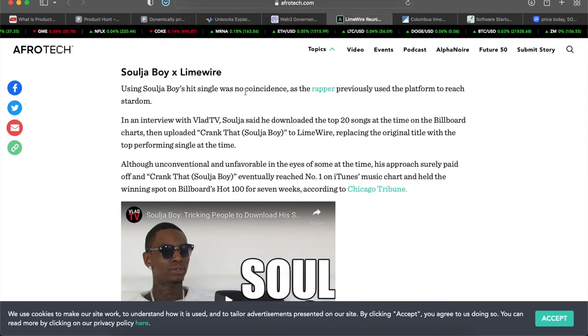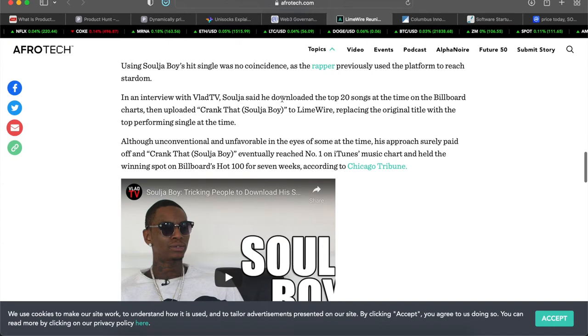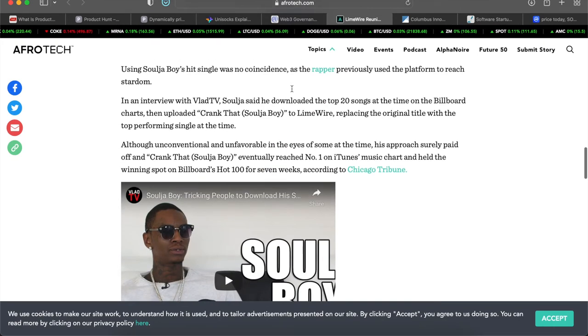Soulja Boy's hit single was no coincidence, based on the methods the rapper previously used to reach stardom. In an interview, he said he downloaded the top 20 songs at all times of the Billboard charts.